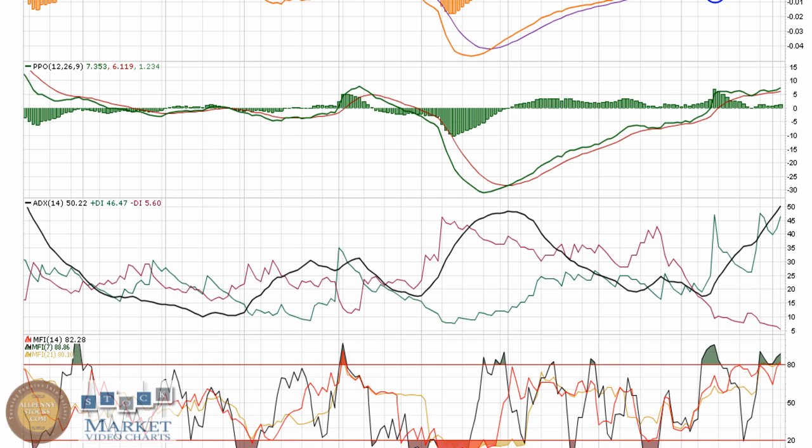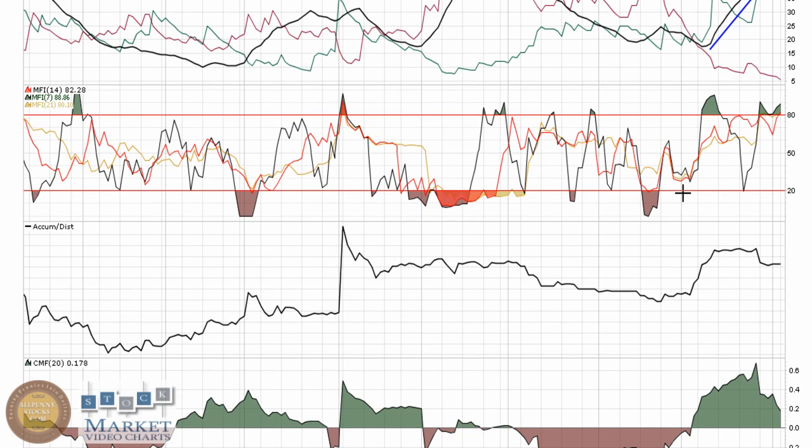You can see this ADX moving up the way that it is now. It's getting up pretty high. That's a little bit of a concern. It doesn't guarantee a reversal, but it's something to keep your eye on to see these indicators start to reset themselves a little bit. Breaking through 50 for the ADX is a pretty high point. Everything is just rolling right along with this, though.